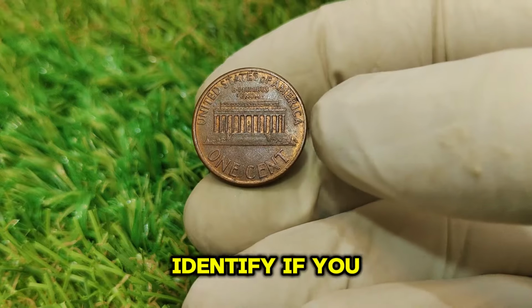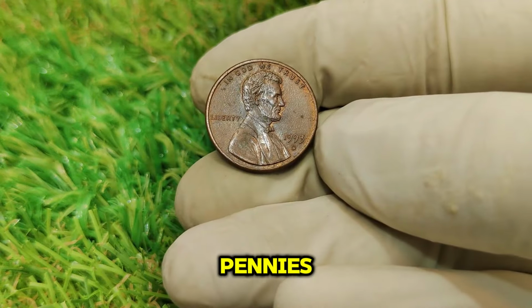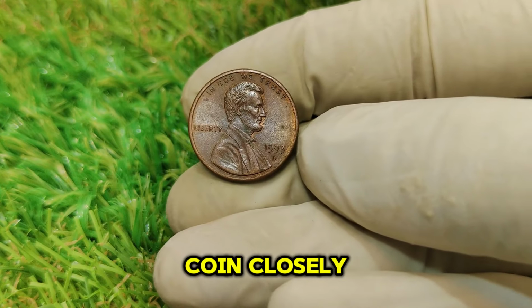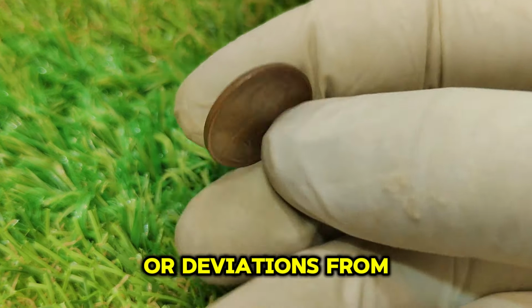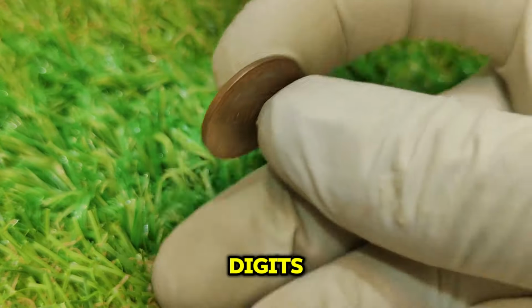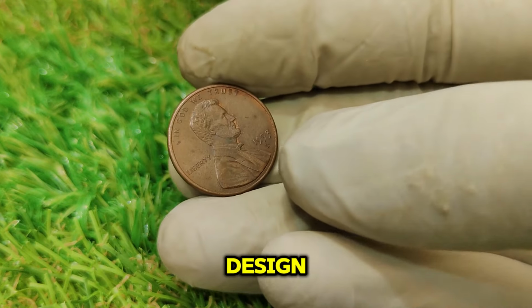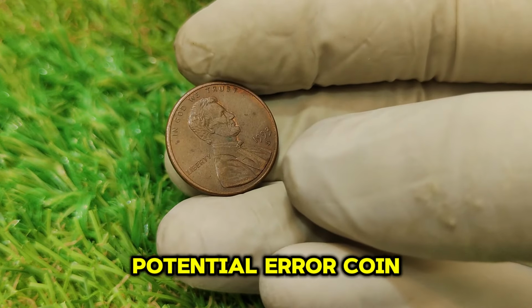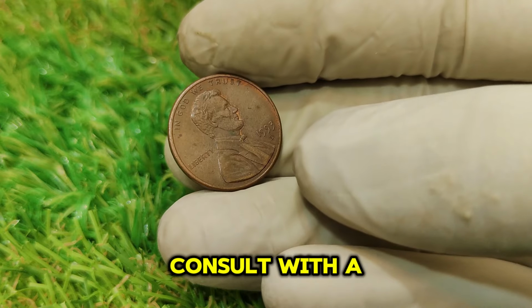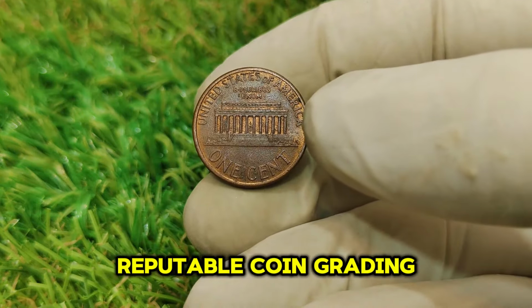So, how can you identify if you have one of these valuable 1993 Lincoln pennies? First, examine the coin closely for any striking errors or deviations from the standard design. Look for signs such as misplaced digits, unusual spacing, or anomalies in the Lincoln Memorial's design. If you believe you've found a potential error coin, it's best to consult with a professional numismatist or get it graded by a reputable coin grading service.